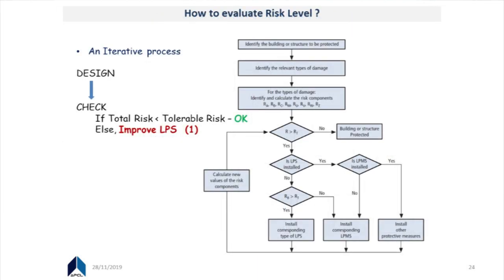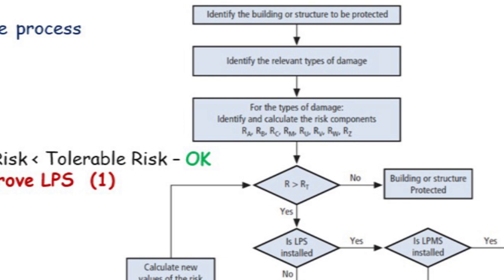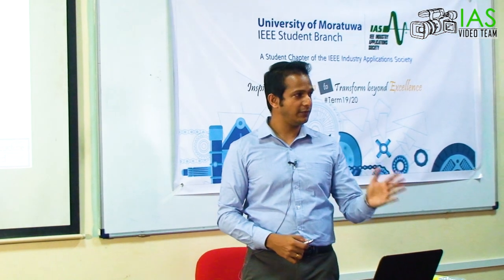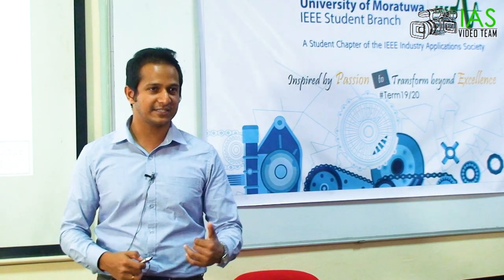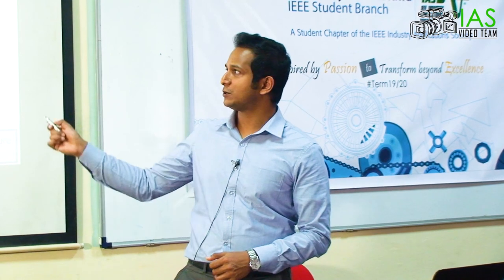The process of evaluating risk level. First, you have to identify the building. I'll zoom. Identify the building or structure to be protected. The meaning of this is to identify the parameters of the building: the length, width, height, what sort of building, and what the occupancy of the building is. And also, if a fire erupts in the building, what is the scheme prepared for escape? There is a particular fire escape plan in the building so that people would not panic and get stuck inside. This is also included in the building parameters.